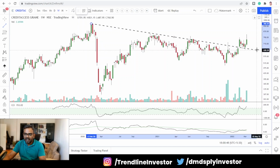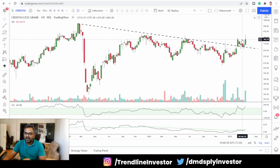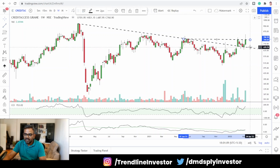So combining all these three parameters, CCI, relative strength, and the trend line, I see there's a breakout that happened already, and I see the stock is now again moving higher with heavy volumes this week. And for these three reasons, I'm going to buy the stock. In fact, I've already bought the stock for a minor quantity. I'll be adding more to the stock in the coming weeks. And also there is a major resistance here on the horizontal levels. So that's also a major resistance.